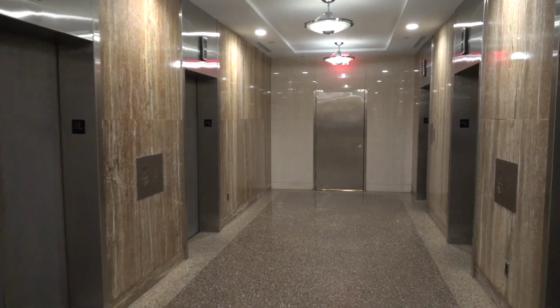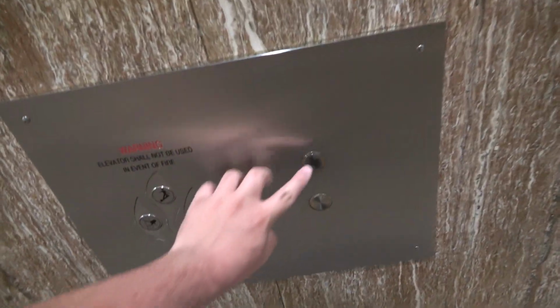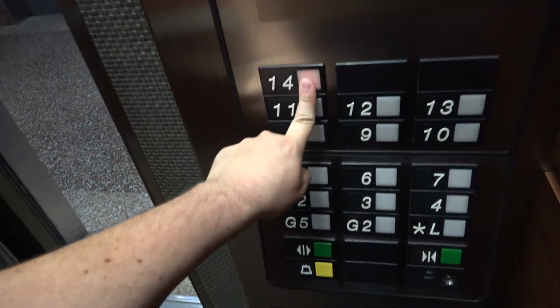These are the elevators here at the Landow building in Bethesda, Maryland. We got some Otises. It's like they used to be Haughton, but were modded.